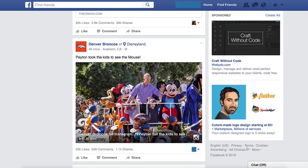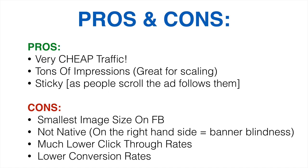So let's go over the pros and the cons. Okay, so the pros and the cons of right-hand side ads. Let's start with the pros. One of the main pros is right-hand column ads are very cheap. The traffic is so cheap for these. So where you might be paying anywhere from $2 to $3 per 1,000 impressions on Facebook for newsfeed ads, you can get traffic for these at a fraction of the price, sometimes 20 cents per 1,000 impressions. So just mega cheap. So you can get a lot of bang for your buck with these types of ads.